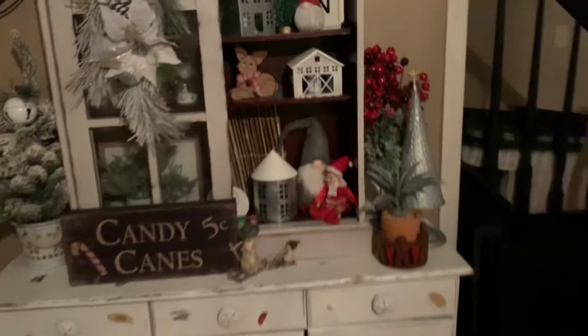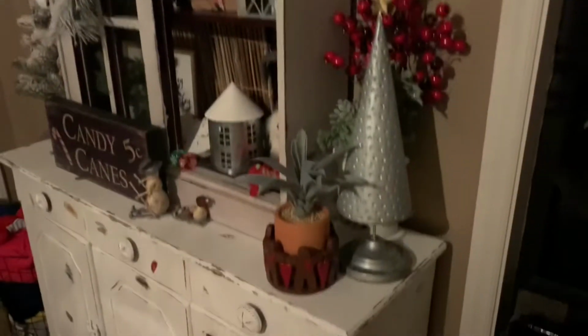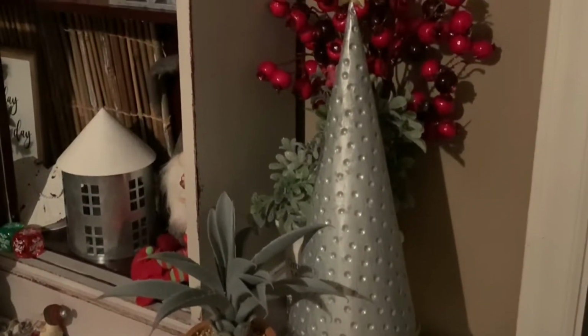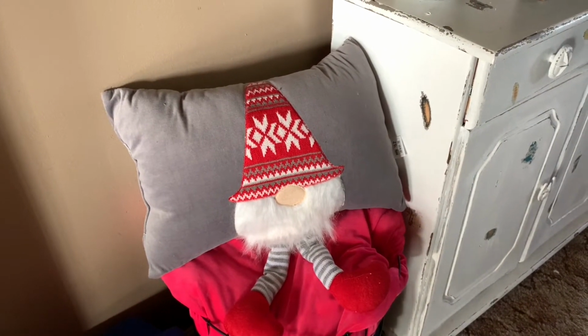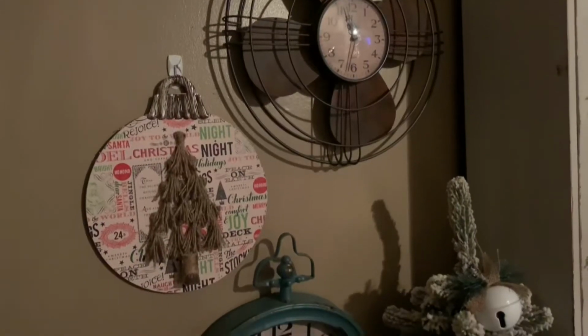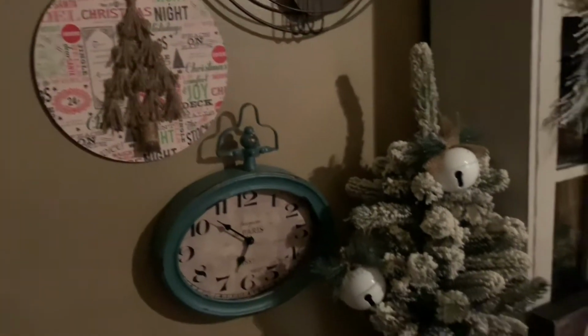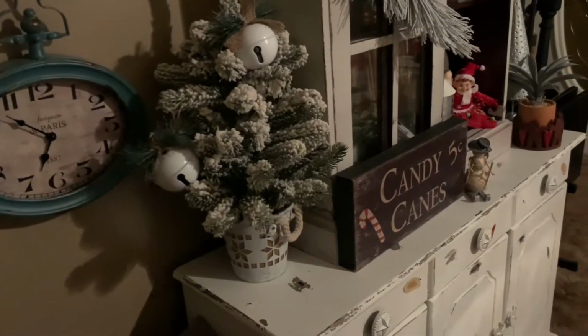And then on the other side of my room, I have some more Christmas trees. I put some greenery and some items that I already had. I got that little palm tree on a trip to Florida because I love palm trees. And I think this little gnome pillow came from Dollar General as well. There's a sign I had made this year. I love that little Christmas tree. And that flock tree came from Marshall's.